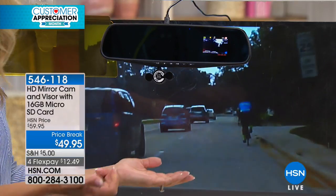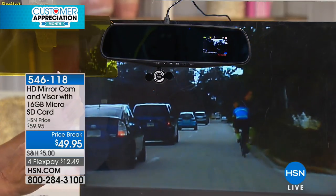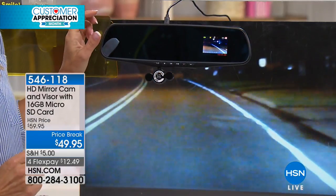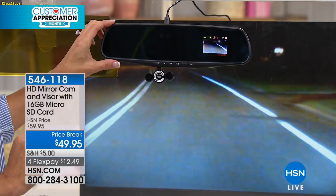Look at this, a biker. I mean, here in Florida, I love that we have the ability to bike 12 months of the year, but I can tell you, it can be a dangerous situation. Sometimes you want to be able to just grab that footage when you need it and be sure you know what happened.